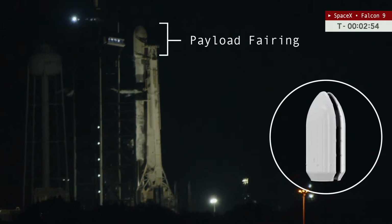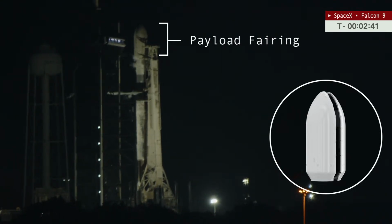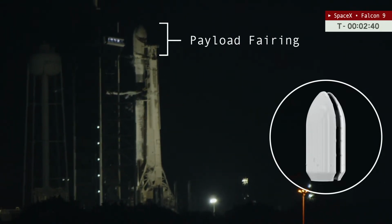As I mentioned at the top of the broadcast, these fairing halves will be recovered a little further down range from where we showed you on the map. They'll be scooped up by the recovery vessel Doug and brought back to Port Canaveral, where they will be refurbished and turned around for future missions.